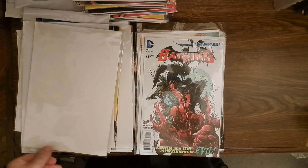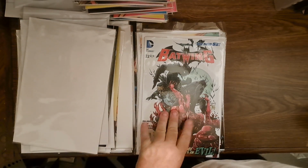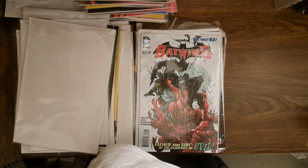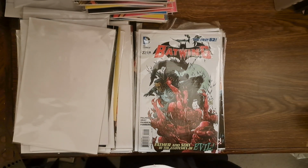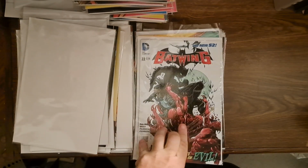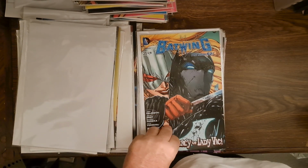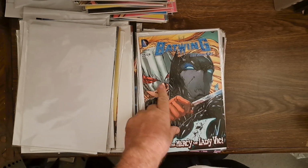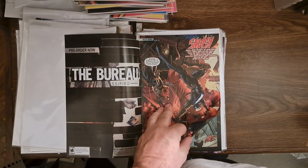And number 22, the Marabunta return. They kidnap Lucius Fox because he's the CEO of Wayne Enterprises. Batwing, being a new guy, makes rookie mistakes. So he kind of messes up because he thinks they're after him and not realizing that they're actually after Lucius Fox until it's too late. Then number 23, he actually rescues his dad, and a new assassin named Lady Vic is hired. That's this lady here, to kill him and basically make trouble for Wayne Enterprises.